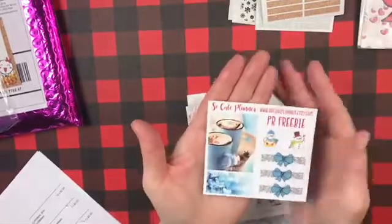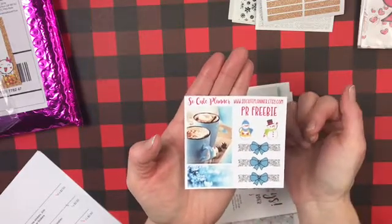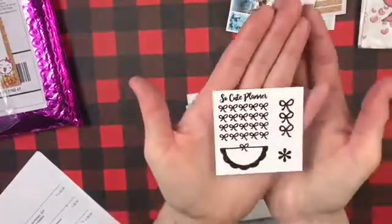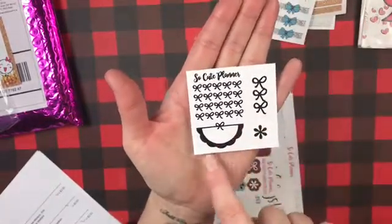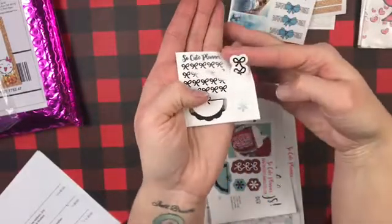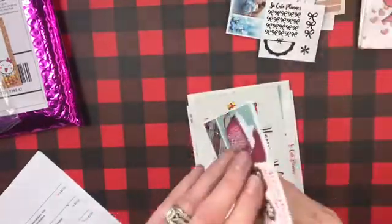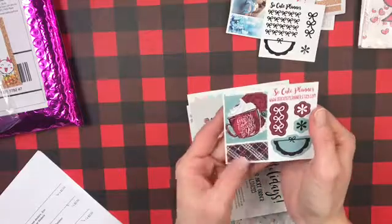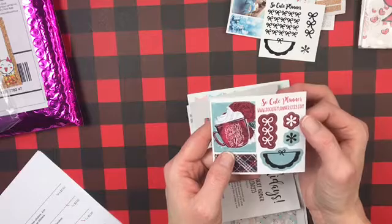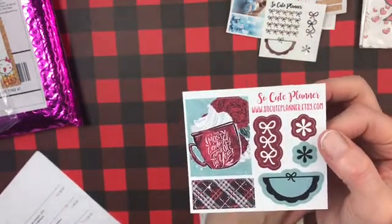This was the PR freebie. Full box, half box, snowman, and then bow glitter dividers. And then this was a So Cute Planner. Her headers, half doily, asterisk, and bow in silver. Isn't that beautiful? And then the full box, half doily, asterisks, and bows. And that is the information for you, but I will also have it down below.